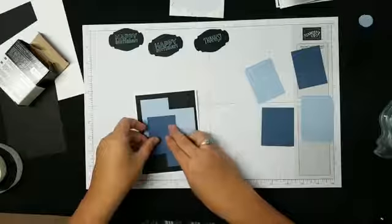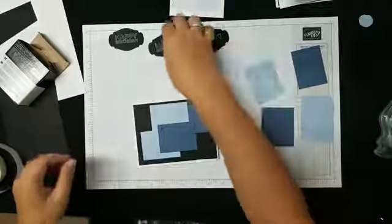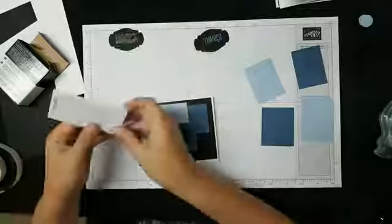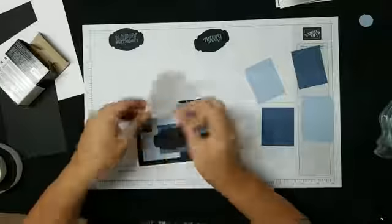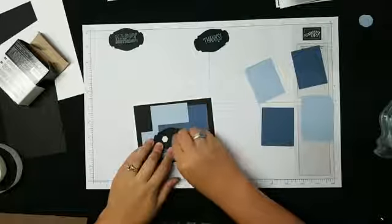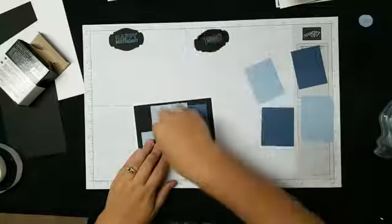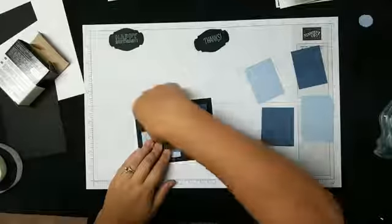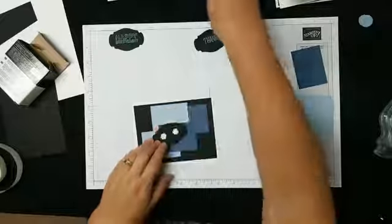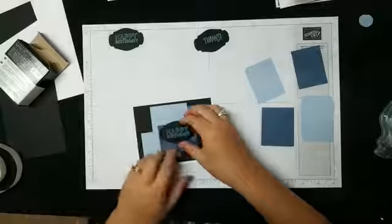Okay, and I think like that. So I'm actually gonna do this one this way, and I'm going to do happy birthday. Where'd my dimensionals go? Oh my gosh, they're right in front of me. So we're going to do here, and here. This one's not coming up, so I'm going to do my Carol trick: thumbnail in the middle, and then it'll peel up. Okay, so we've got that.